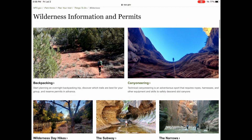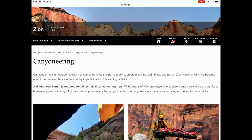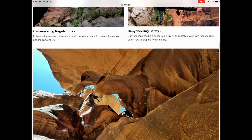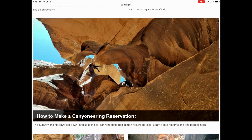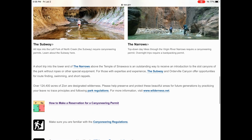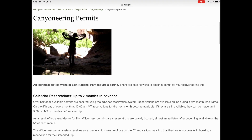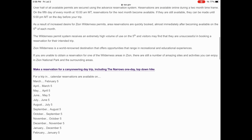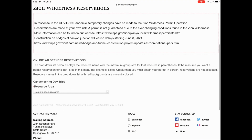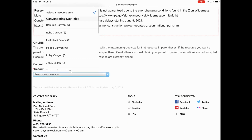A wilderness permit is required for all technical canyoneering trips. To get one, you can go to nps.gov/Zion and go to the canyoneering page. Here you can learn about all the rules and regulations. Just go to how to make a reservation for a canyoneering permit and then make a reservation for a canyoneering day trip. Here you can select your specific canyoneering route.